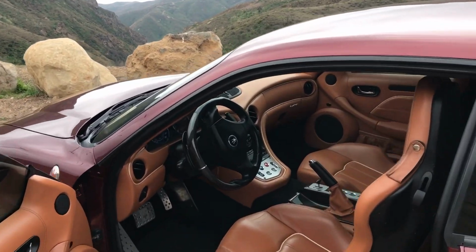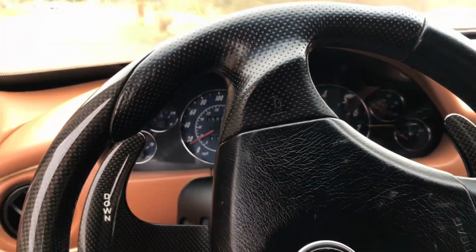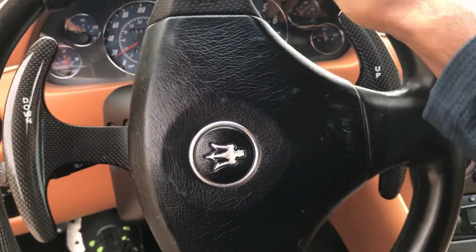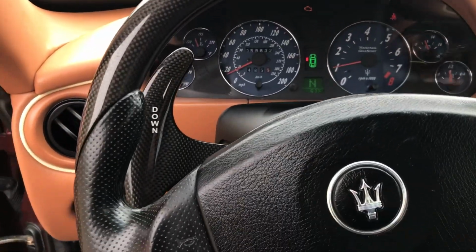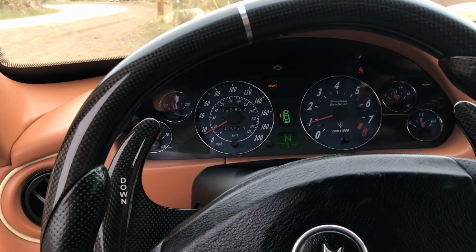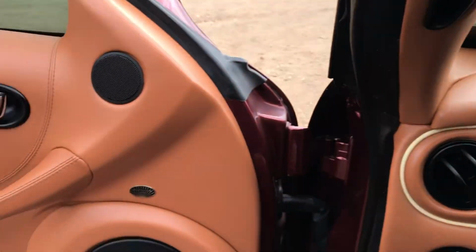Yeah, driving wise, oh yeah, I forgot to mention, it has the Lorraine exhaust, which I will let you guys hear just about now. So it does make a noise difference when I put it in sport.